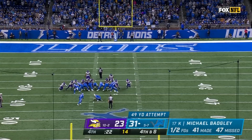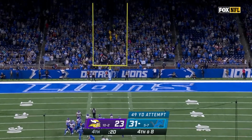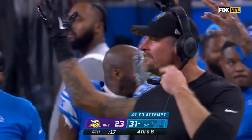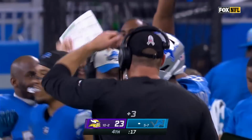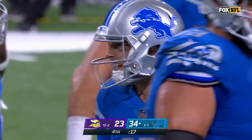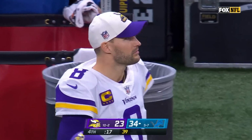Badgley from the left hash. And his kick is good. So that will put an exclamation point on this one as the Lions extend to an 11-point lead over the Vikings.